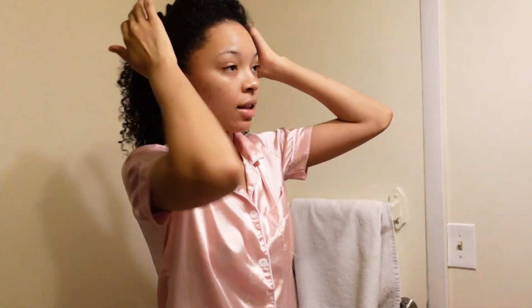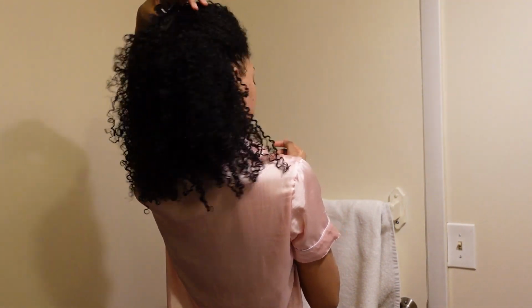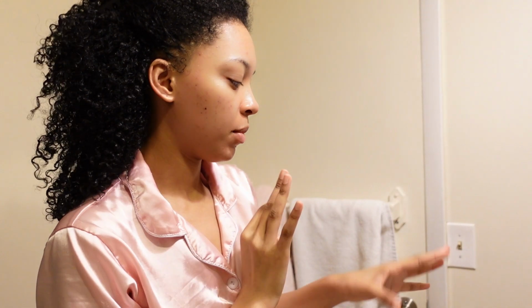Oops. Fast forward many hours. It's like 11 o'clock, so I need to hurry up and get in bed. My hair is halfway dry right now, but I don't want to mess it up too much, so I just put a claw clip in because I'm about to do my skincare routine.